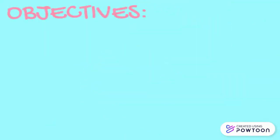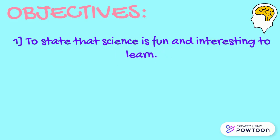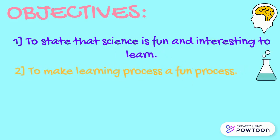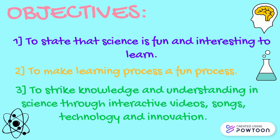The objectives are: 1. To state that science is fun and interesting to learn, 2. To make the learning process a fun process, and 3. To strike knowledge and understanding in science through interactive videos, songs, technology, and innovation.